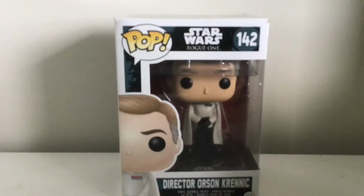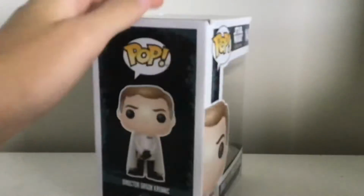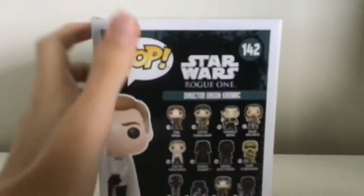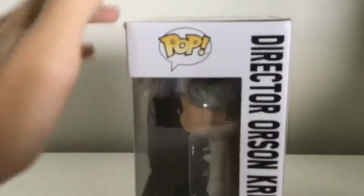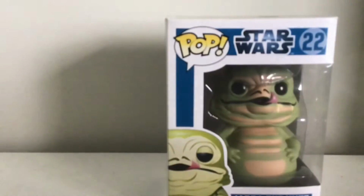But next is Director Krennic. He is an awesome looking pop. 142 is the number for him. He's got grey shade, he goes from this real sort of blonde hair shading down to this grey, which I really like.